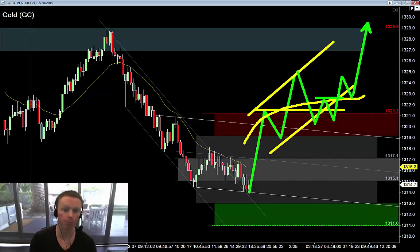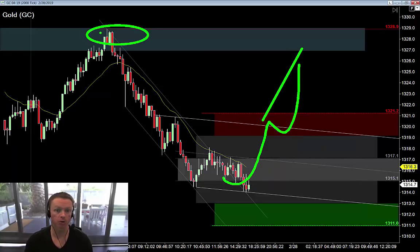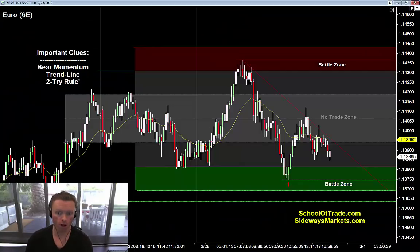So, beautiful chart here on the gold. We've got a grinder on our hands right now. I'm expecting this market to give us a pop back higher. Will that pop give us that chance to sell back down again, or will that pop reverse and go back up to retest those highs? Only time will tell, but I can guarantee you one thing, I'll be watching closely with all of our clients.